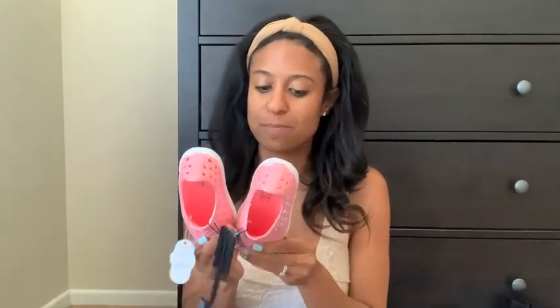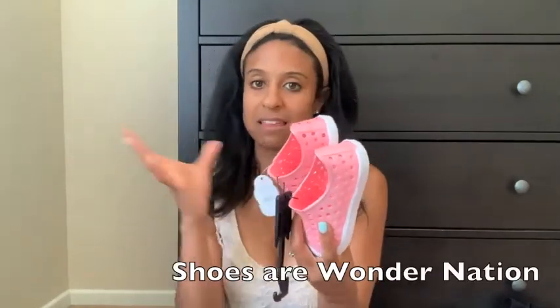Okay, now to Walmart. So from Walmart, I guess we'll start with shoes. I picked up these Native dupes from Walmart. They were only $5.98. Natives are typically like $35. We haven't had any of these, but she actually put them on and she was fine with wearing them. So for $5 or $6, I think it should be fine.